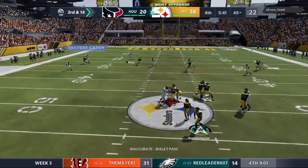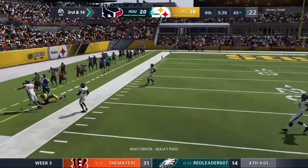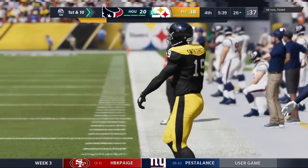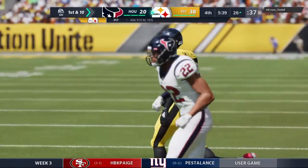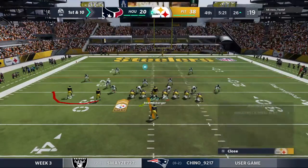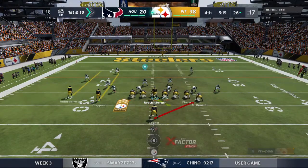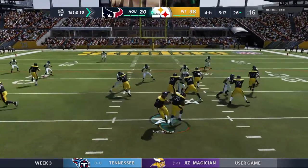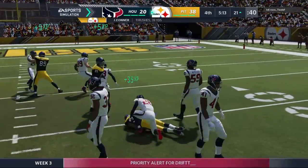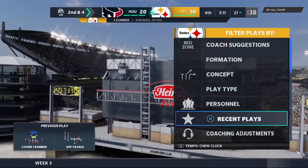Now Ben on 3rd and long. Open man, Smith-Schuster, it's complete. And he is out of bounds, but not before he's inside the 30. Able to convert on 3rd and 14. A terrific play call. 1st and 10 at the 26-yard line. They'll run on 1st down. Connor, he's able to get 6. A nice pickup down to the 21.